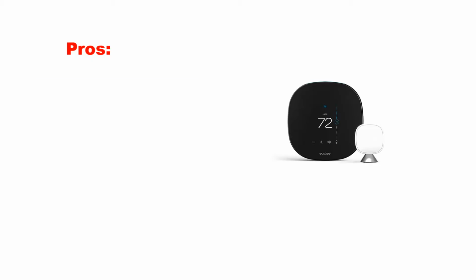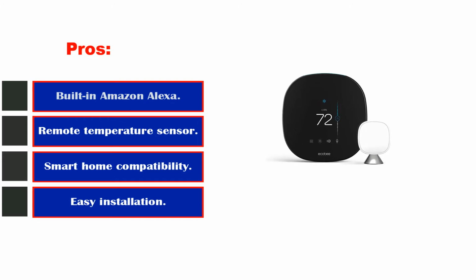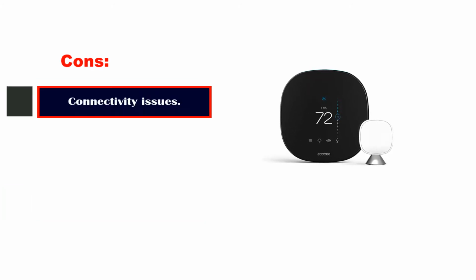Pros: built-in Amazon Alexa, remote temperature sensor, smart home compatibility, easy installation. Cons: connectivity issues.